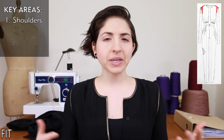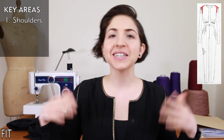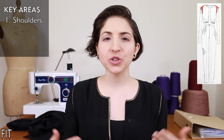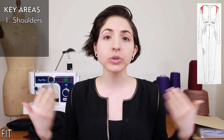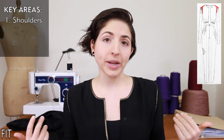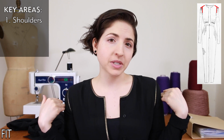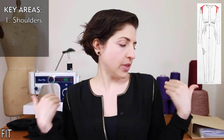I say usually because some people might have other things going on lower down that draw more attention, but if you're in a professional setting, you will probably want your face and shoulder area to be the focal point. So take the time to make sure that the shoulder seams are on point. Make sure that the seams aren't hanging off of your arms. The most common fit mistake is shoulder seams on a garment that are too wide.